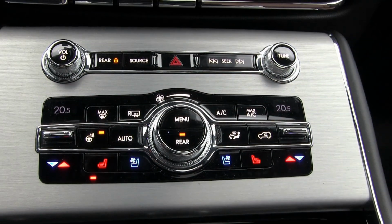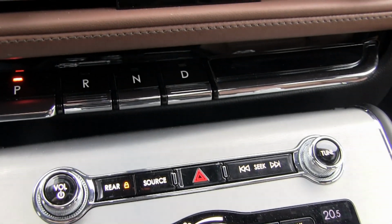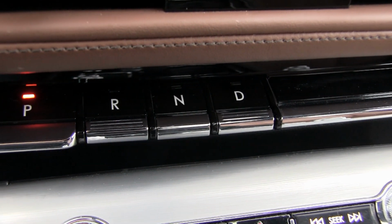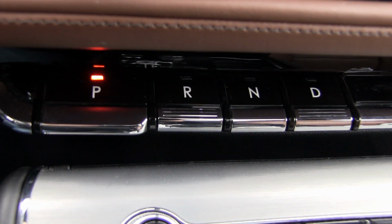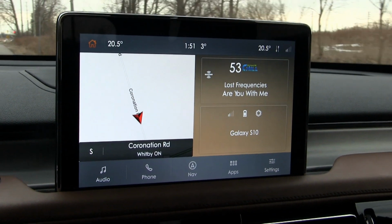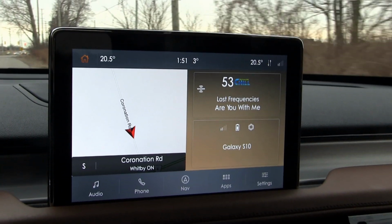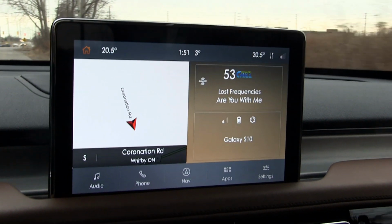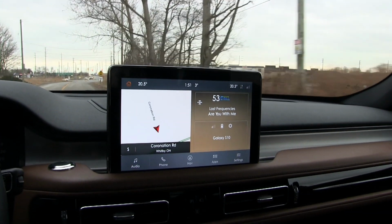The electronic gear selector buttons are arranged just above the center console in a horizontal layout. It took me a bit of getting used to, but is a better way of doing so than the vertical stack we saw on the MKZ. At the top of the center stack, you'll find your 10.1-inch floating touchscreen and the start-stop button beside it. There's something about the positioning of the start-stop button that seemed unnatural to me, but I'm not sure there's a better place for it given the overall interior design.